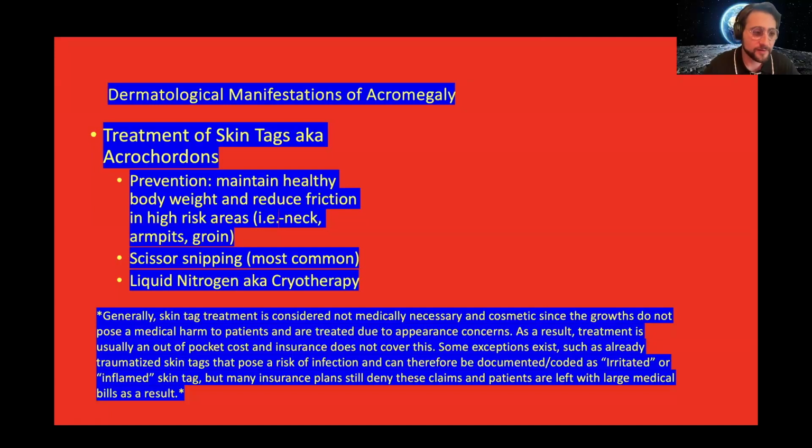I also wanted to give a practical disclaimer because I like to avoid surprises in clinical practice, and it's good if patients come into an office being aware of this. Generally, skin tag treatment is considered non-medically necessary because they are intrinsically benign tumors or growths, and cosmetic because they do not pose a medical harm to patients and would be treated due to appearance concerns. The definition of cosmetic treatment is you treat for appearance, not medical necessity. As a result, it's usually an out-of-pocket expense and insurance doesn't cover it.